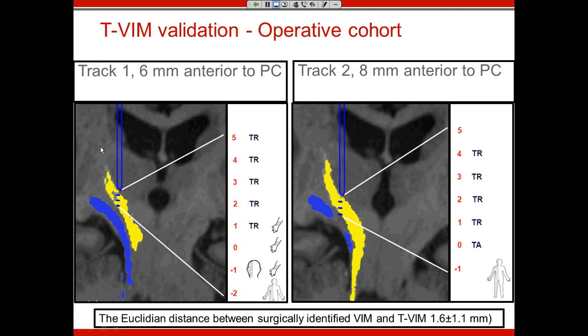And the location of this track is 6 millimeters anterior to posterior commissure, which is the standard sort of target. And I've colored the dentatorubrothalamic tract yellow and the lemniscus as blue. So while we are more posterior, you are seeing both dentatorubrothalamic tract and lemniscus. And the findings are, we have plotted on the right here, from the tip of this microelectrode, which is 5 millimeters above the target, to all the way 2 millimeters below the target.